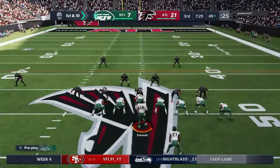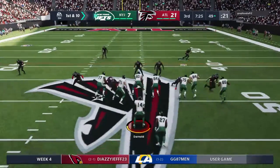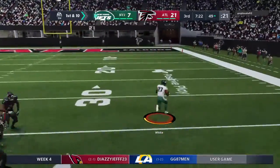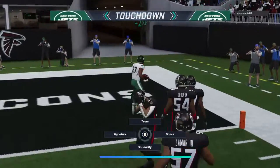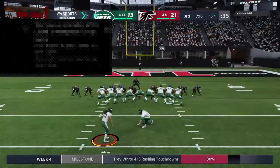From Falcon territory now, here's 1st and 10 at the 49-yard line. From the gun, they'll try to run it. Breaks the tackle. He's got room to run. The 20, 10. And he's going to take it in for a Jets touchdown. And the Jets are able to make this a close game again.